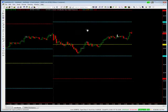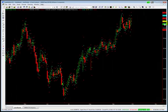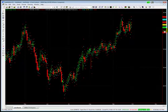WMB, I talked about this on CBOE TV. $35 seems like the line in the sand to the upside. Breaks 35, it could be off to the races. Paper bought the 35-37 call spread for 38 cents. I'm in that call spread. 36 cents, I'm in that call spread as well. Buying the 35, selling the 37s in October. It's worth about 68 cents right now.